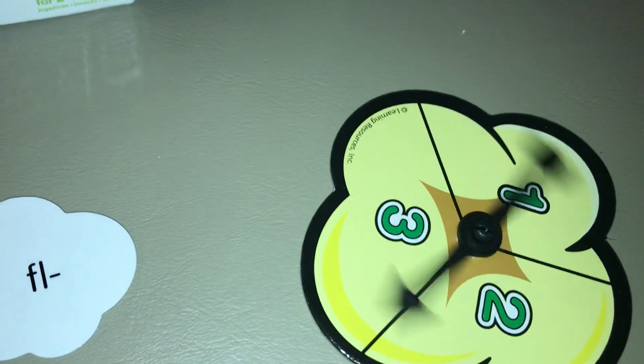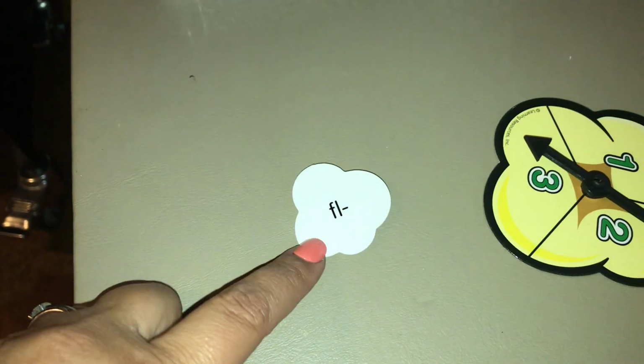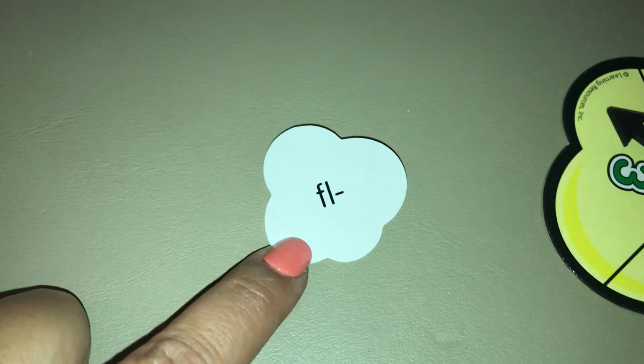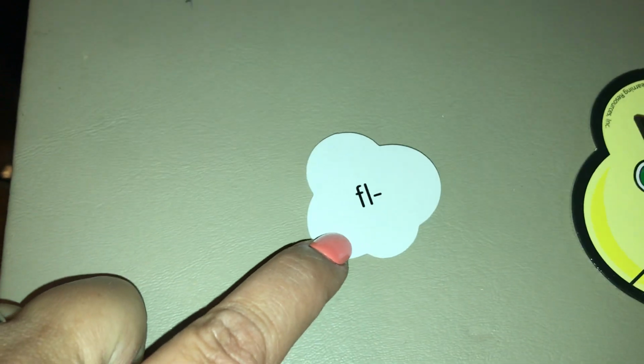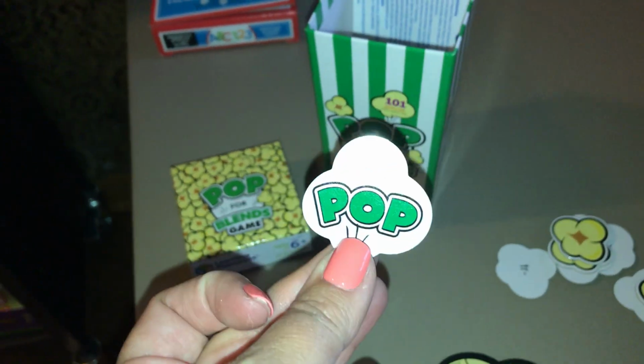And then you're going to spin the spinner, and I landed on 3. Unlucky me. I have to now come up with 3 words that start with this blend. So I might say flower, flag, and flat. And if I say them all correct, I get to keep this piece of popcorn. Now, when you reach in, it is good to know that somewhere in here, I don't know if I'm going to find one. Oh, here's one. If you get one that says Pop, what you have to do is take all of your pieces of popcorn and put them back into the container. So that's the game Pop. That's how it works, and it's getting kids familiar with all sorts of blends.